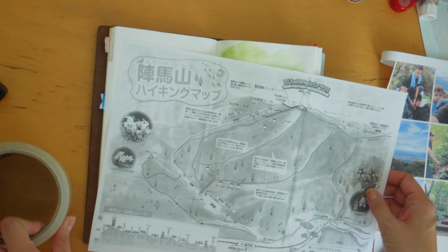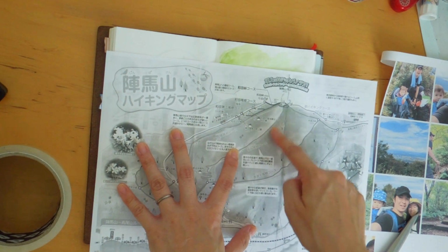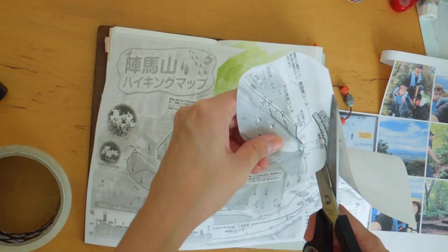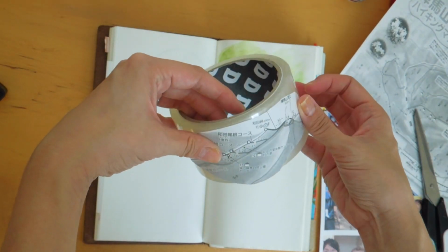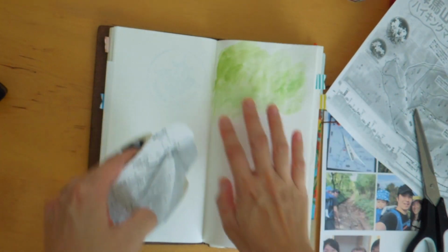I think I'm going to cut this part out because this is the first mountain climb that we did. So I'm going to give this a shot. Maybe that might not, it has to be the same width as the packing tape. So I'm going to give that a try.